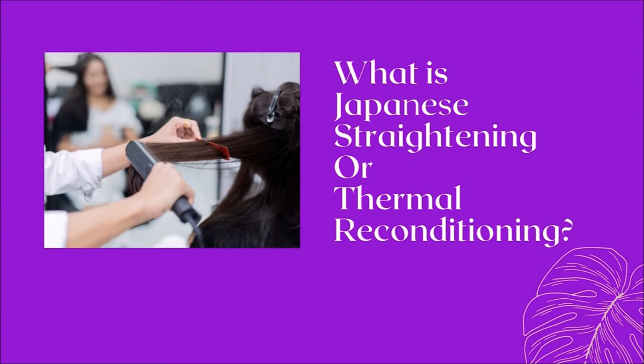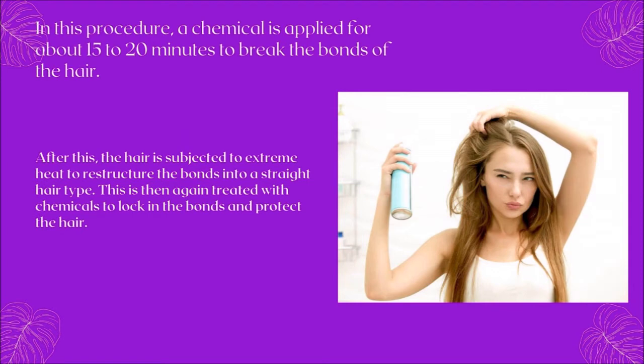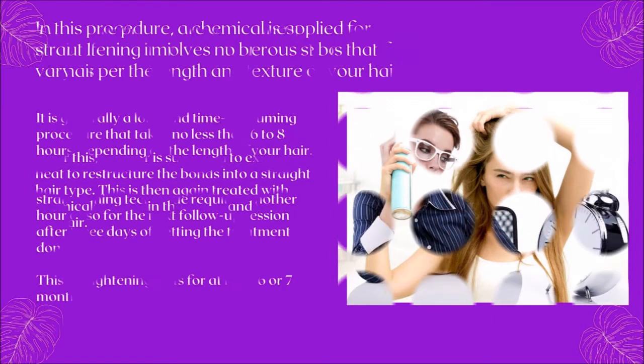What is Japanese straightening or thermal reconditioning? The Japanese hair straightening procedure was primarily started in Japan as a smoothing plus conditioning treatment and promotes permanent alteration in the structure of the hair. In this procedure, the cysteine protein bond of hair gets loosened and is reshaped by the straightening of hair cells. Further, a chemical is applied for about 15 to 20 minutes to break the bonds of the hair. After this, the hair is subjected to extreme heat to restructure the bonds into a straight hair type. This is then again treated with chemicals to lock in the bonds and protect the hair.